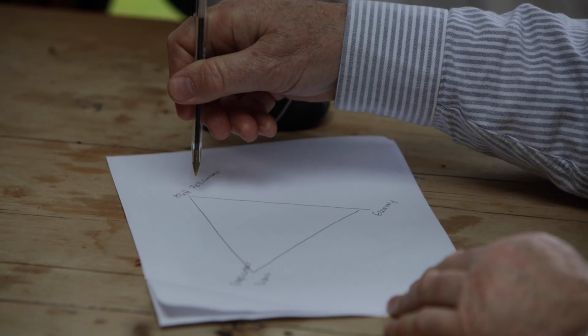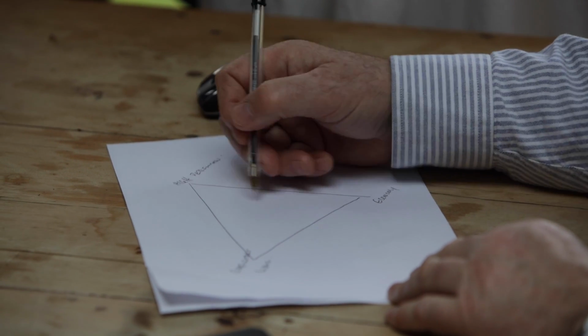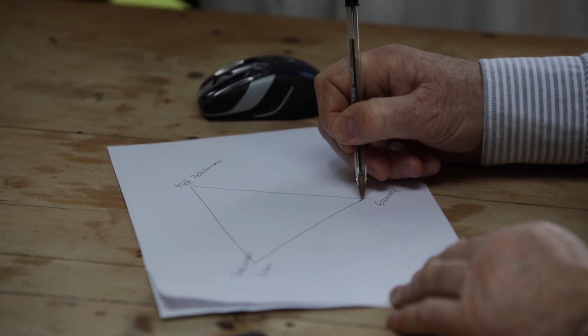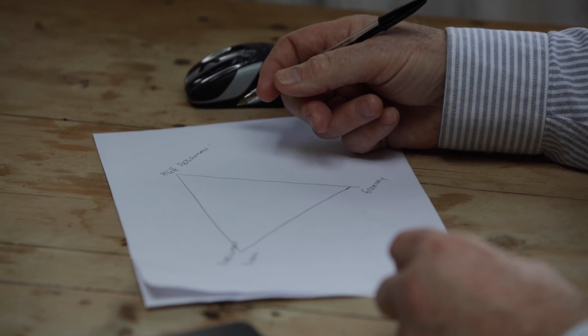And basically, having drawn that triangle, if I put the pen in the middle, I can move towards any of those corners I want. But obviously as I move towards one, I go further away from the other. If I go up and down the line between high performance and comfort, I'm going to be a long way from economy. So at the core of this whole consideration is this funny little triangle, and it does help people to understand that, as in life generally, you can't have everything. You can only have a compromise between the various things that you would like to have.